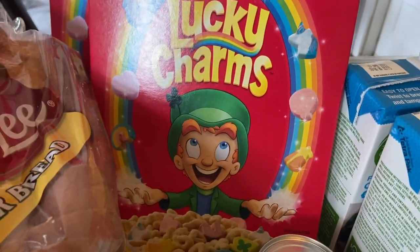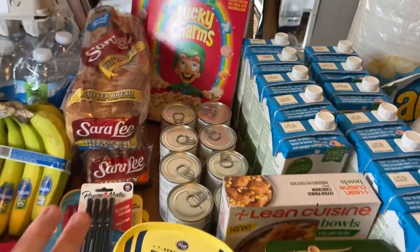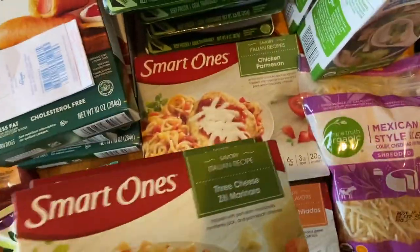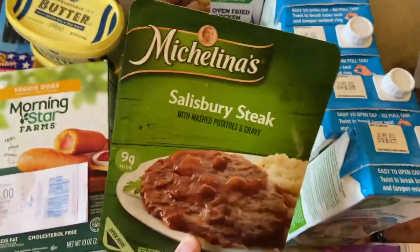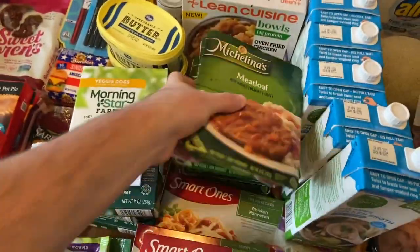I got two of the Lucky Charms for $1.49. I had a dollar-on-two coupon from an insert like last week, so it made it $1.49. The large boxes, that's good. Frozen meals, the Smart Ones were on sale 2 for $3, so I got some 3 cheese ziti, chicken enchilada, and chicken parm. My grandpa likes the Michelina's, so Salisbury steak, these were on sale for 89 cents. Meatloaf and Alfredo, chicken Alfredo there.